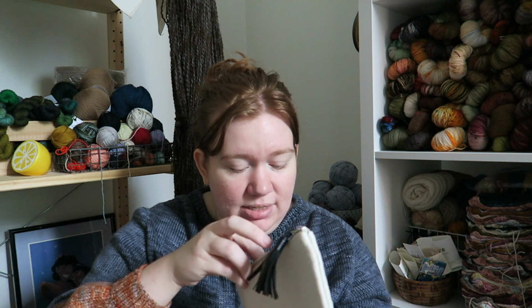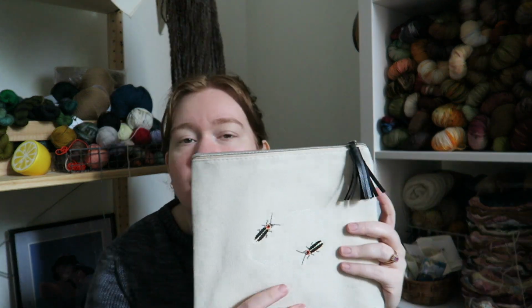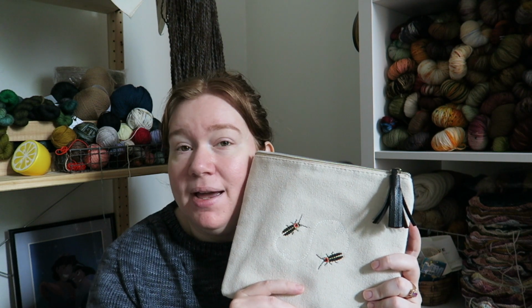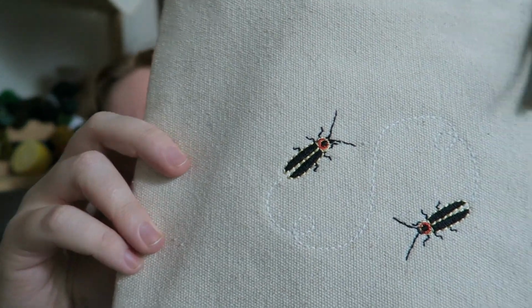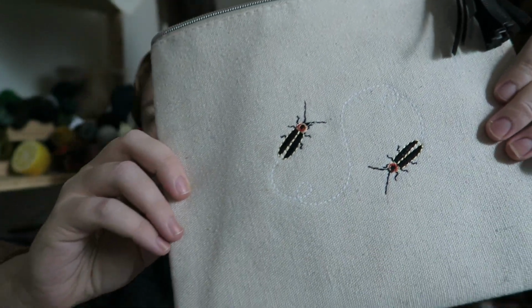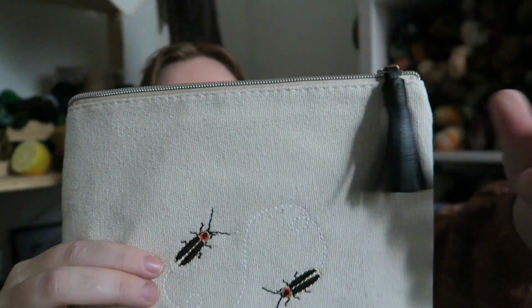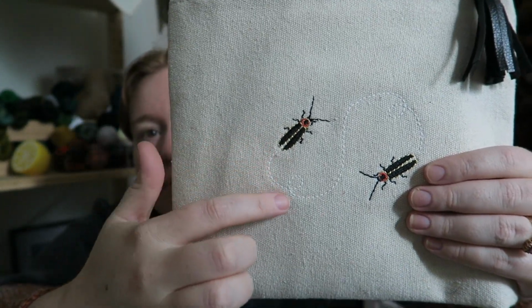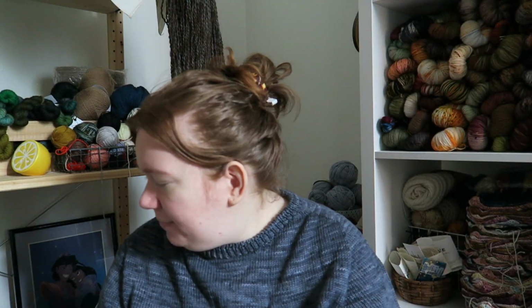This project is being kept in my Firefly bag. This is a bag by Southern Fried Stitching, the same person who did my Y'all Means All bag. And it's a Firefly bag, and the fireflies are embroidered on here. There's a little faux leather tassel, and they glow in the dark, and their little trails glow in the dark as well. Super cute. That's all I got, I think, for WIPs.